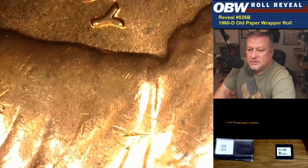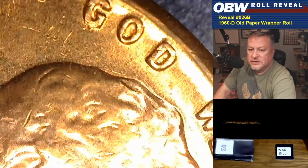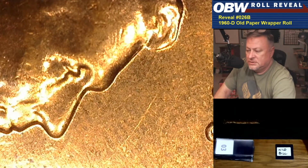Okay, looks like we have no RPM, no doubling over there, no doubling up there, no doubling on the eye. And let's go this way.